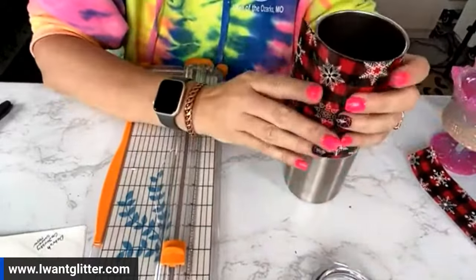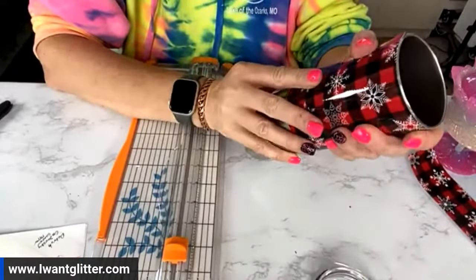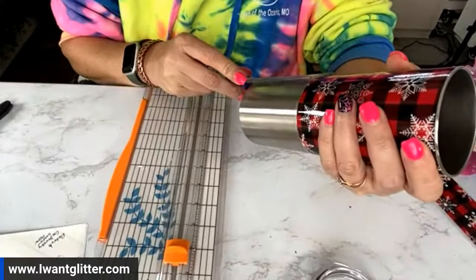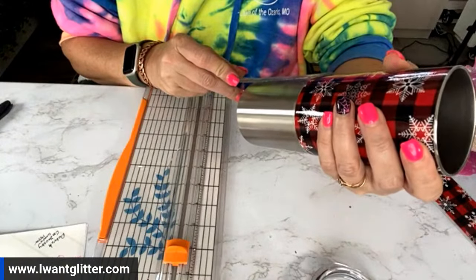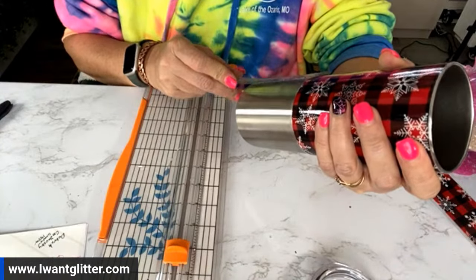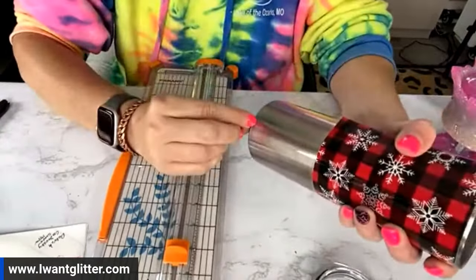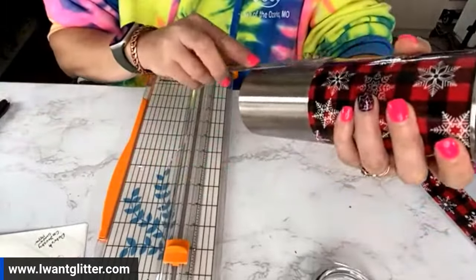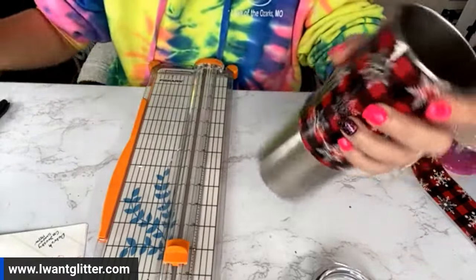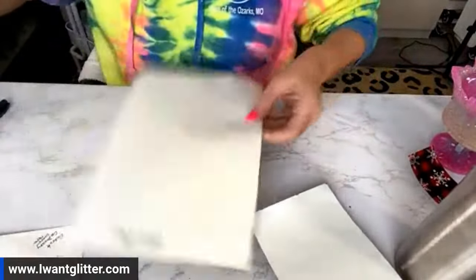So we now need to measure for the other piece. Okay. So if we put this one on properly straight, how many inches do we now have? We now have 3 1/4. I'm going to do 3 1/4 inches because that will make it so I put this just a little bit down off the lip and a little bit off the edge down here. Okay. So we're going to go up 3 1/4.